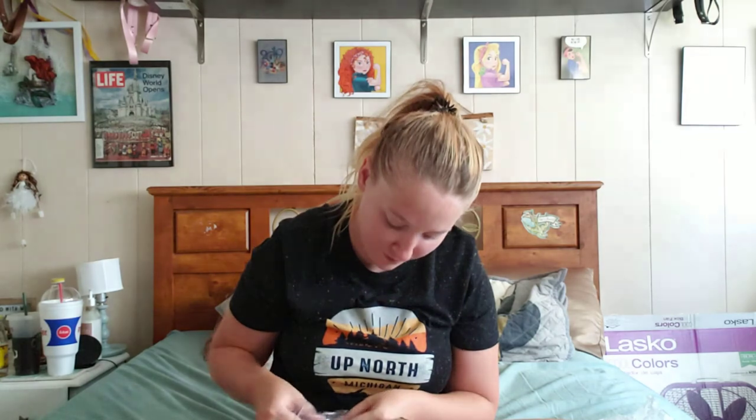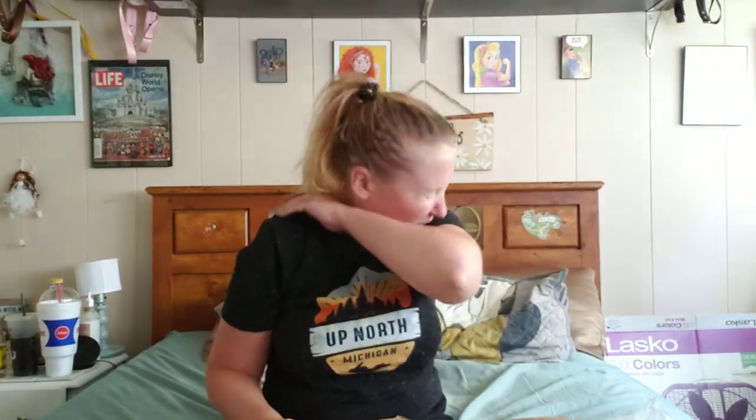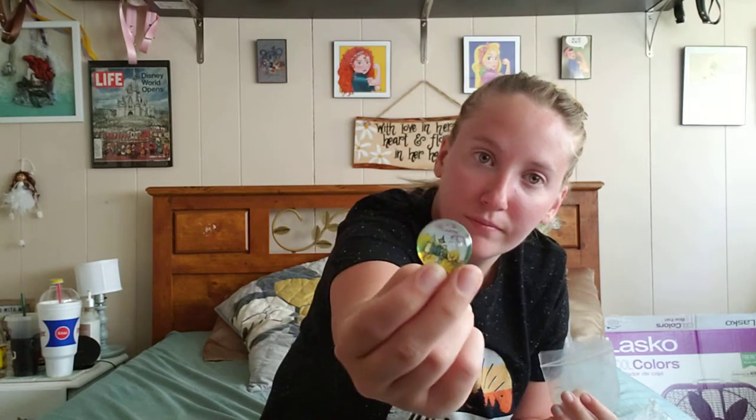And then I've got two magnets. One says, certificate of death, Wicked Witch of the East, Coroner, Munchkinland, Oz. Sorry. And then I just have one that says Wizard of Oz. It's pretty cute. I'll put those back inside of their little bag for a minute, and I'll move on to the next thing.